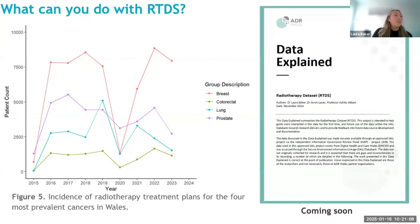As I've discussed previously, we've done a similar deep delve and published how we can use that data as an independent data source within our Data Explained, which is to come shortly.